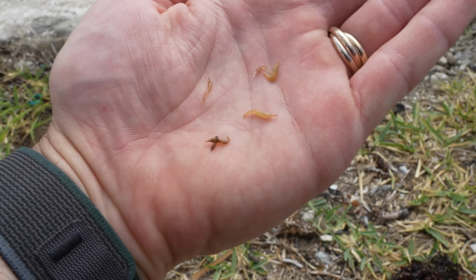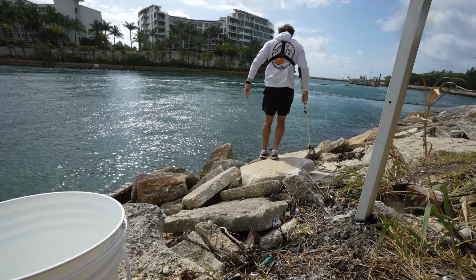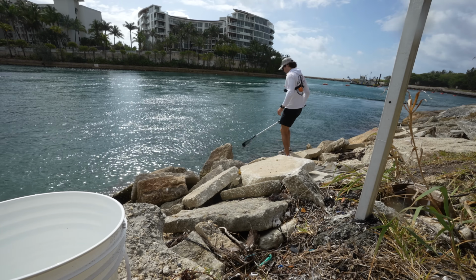So we got a bunch of shrimp, a bunch of crabs. We're looking good so far. Let's try to find a fish. We got a nice cluster coming our way here. A nice cluster. This should be really good. There's a possibility of fish in this right here, for sure. Just gotta scoop it up nice. Make sure whatever you're scooping hopefully stays in here, and we are good to go.